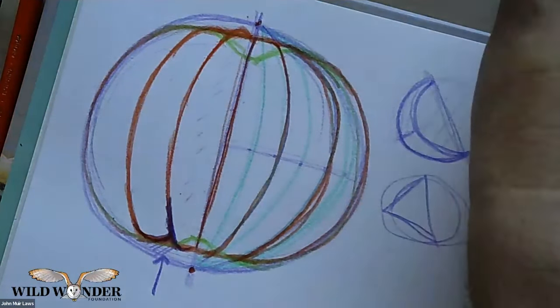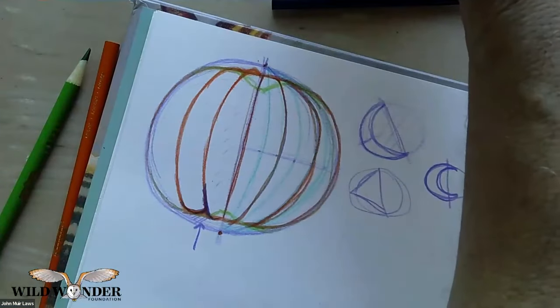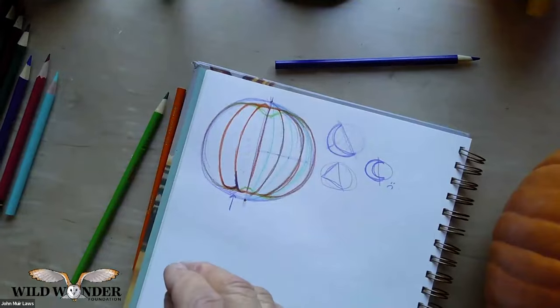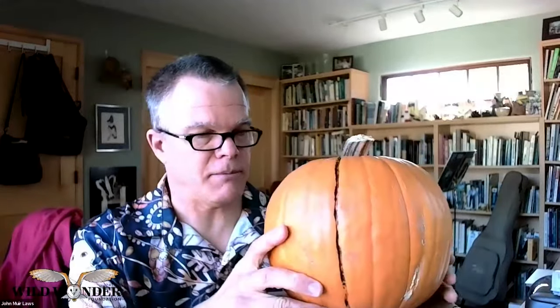Now, let's go back to the real pumpkin view. And what I'm going to do is get my assistant set up right here. Tilt this down a little bit. Come on. Aha. Let's go around for a nice little view of the pumpkin.